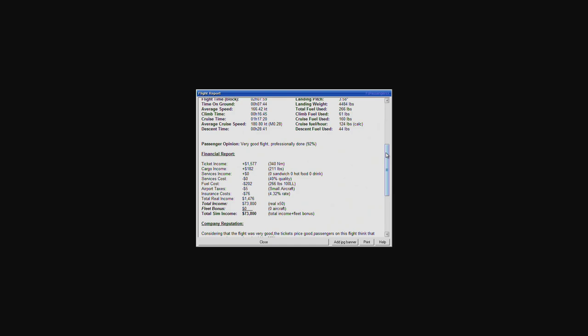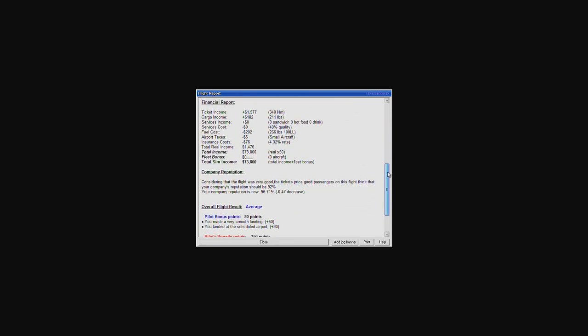Alright, ticket income $1,577. Cargo 182. Fuel cost 202. Airport taxes $5. Insurance 76. Total income 1,476 times the 50, 73. That is awesome, I guess because of the cargo. When you times it by 50 like that, that's really good money.